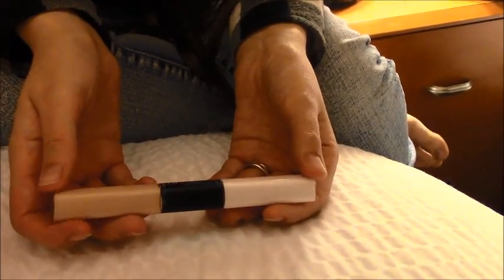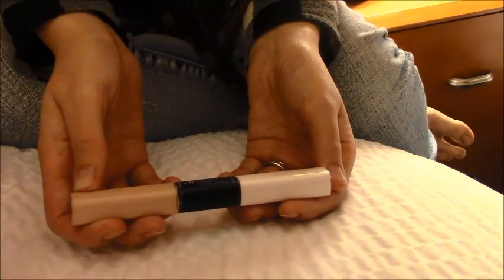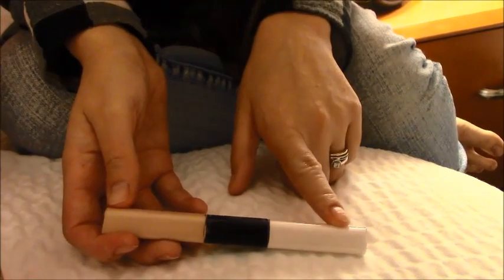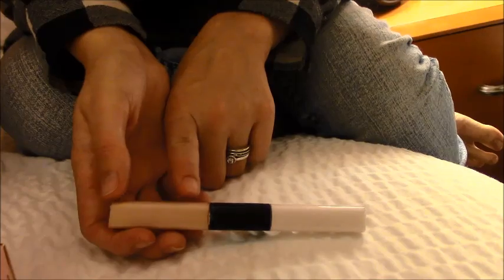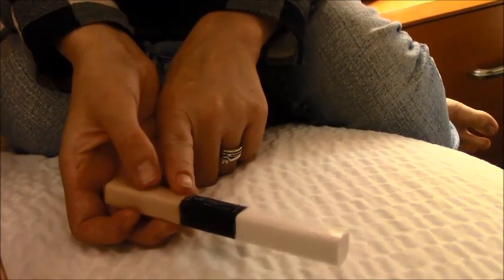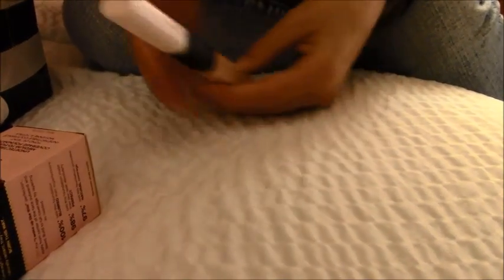So this here, I don't really use it a whole lot. This is a concealer and highlight by e.l.f. I don't really use the highlight very often, but I use this to cover up small blemishes on my face that just don't seem to fade. But now that I have this, I'm probably not going to use this as much.